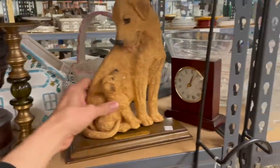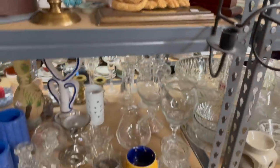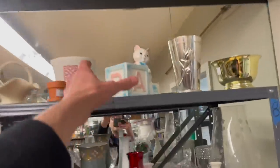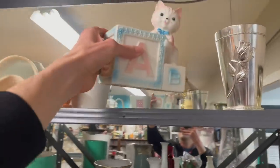Oh, look at this cute dog. Oh, look at this cat. Oh, $10. I wonder if that's on sale though. I think I would spend like $5 on that.